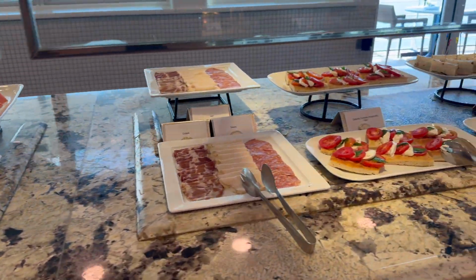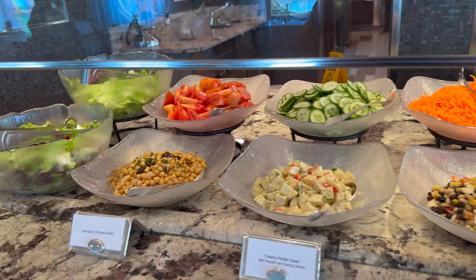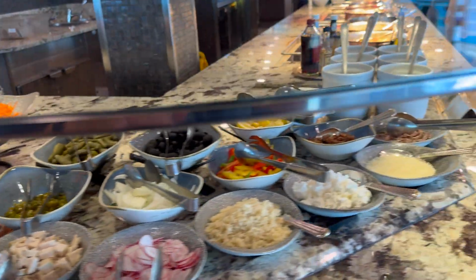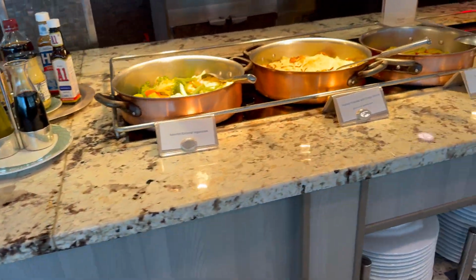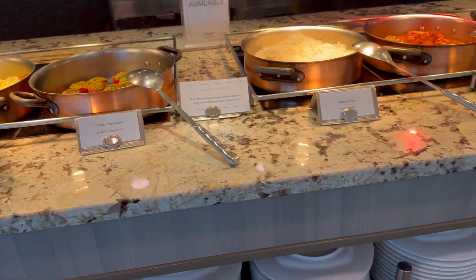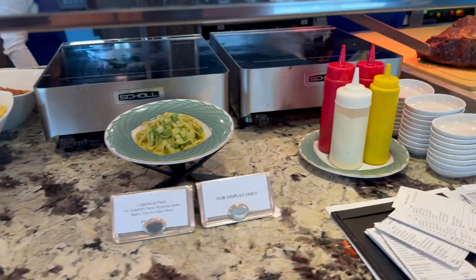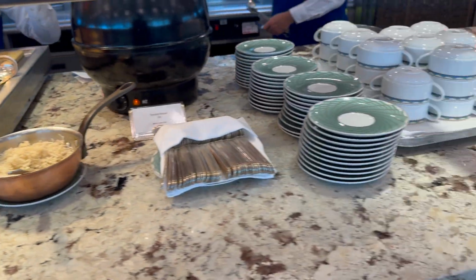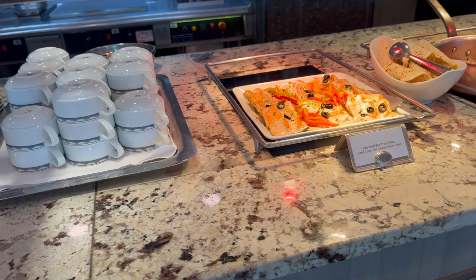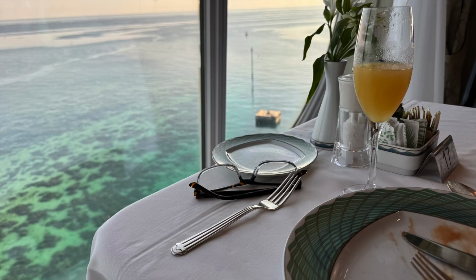They also tended to vary the theme each day, so one day would be Mexican, and next day would be German, etc. Next day Italian, although they always seem to have Italian food. But overall, yeah, very good buffet. And the view from the 11th deck where La Veranda was, was magnificent. At night, La Veranda turned into the Italian specialty restaurant called Settimo, which was also quite good.